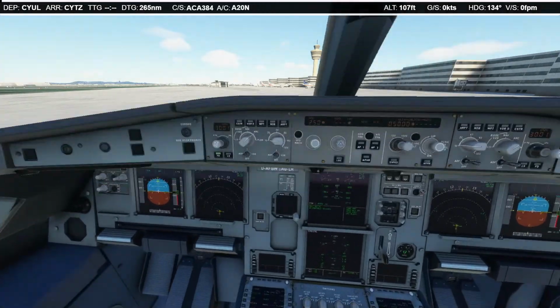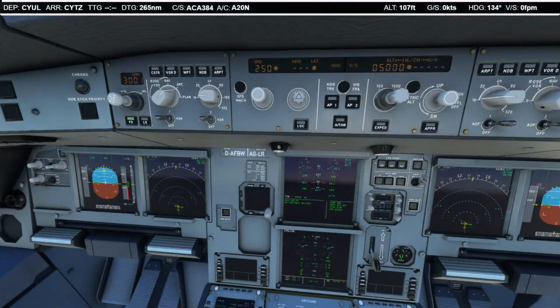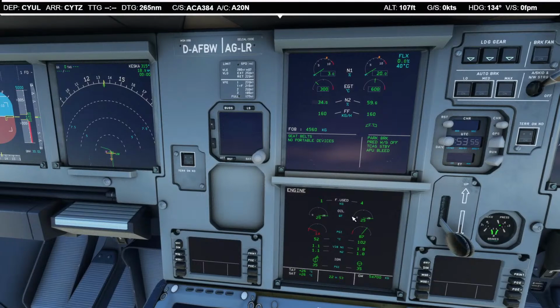Alright, engine number 1 is coming online. We look good. We've already used 4 kilos of fuel on the right engine, just starting it. But you know, that's how plane engines are. They consume a lot of fuel. So, left engine is starting up.